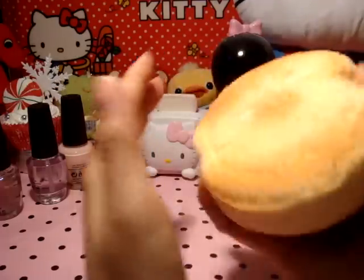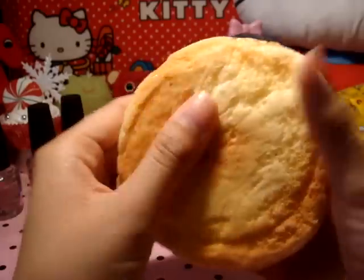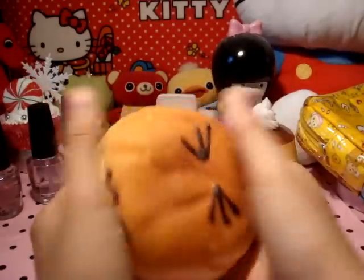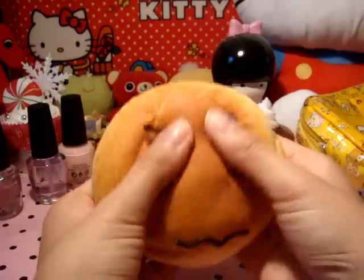And my next item here is a bun squishy. I got this a while ago, so I don't think you guys can find it anymore. But it's really textured, and it's really squishy. Let me just show you guys. Comes up really slowly. And it's scented, and it smells really, really good.